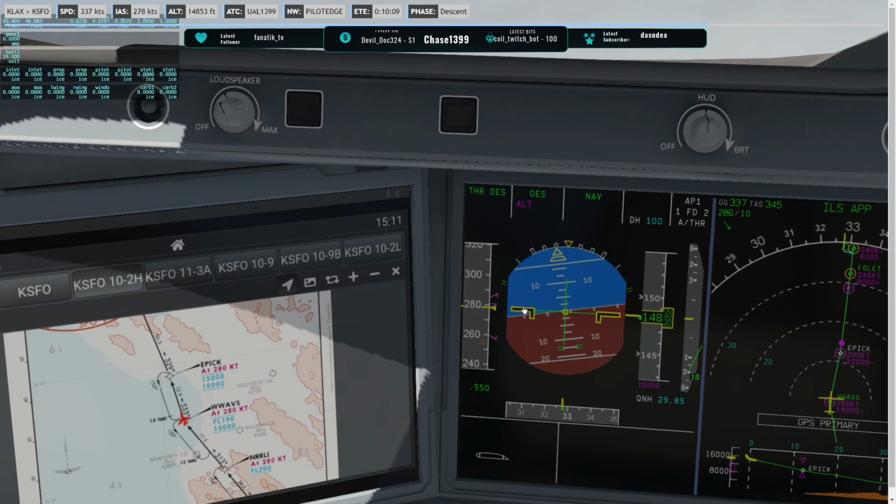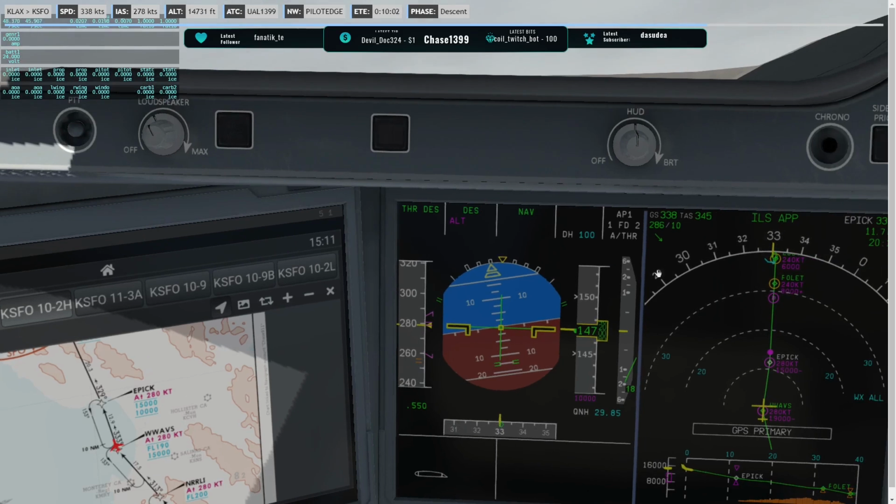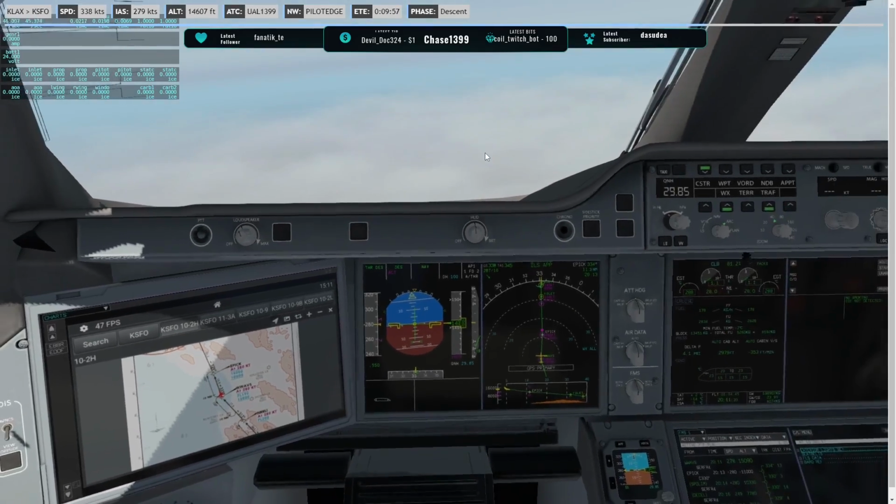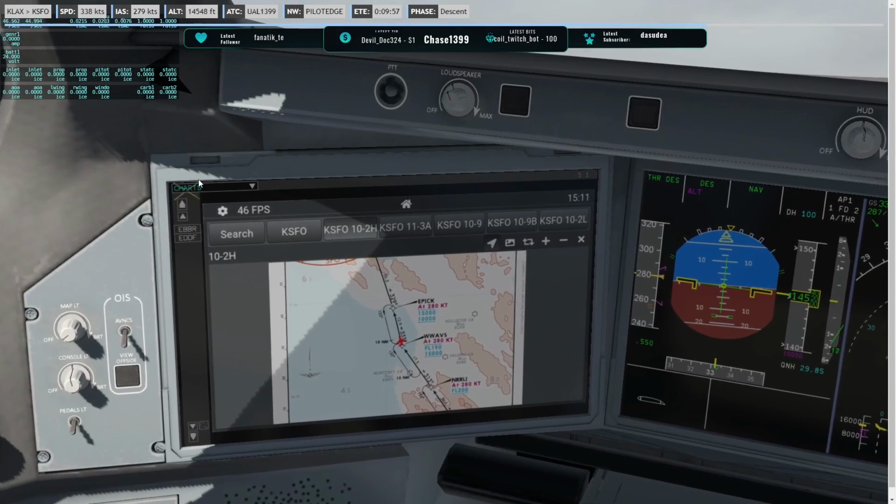So 280 knots, we're right on the money, between 10 and 15 at epoch. Right on schedule.